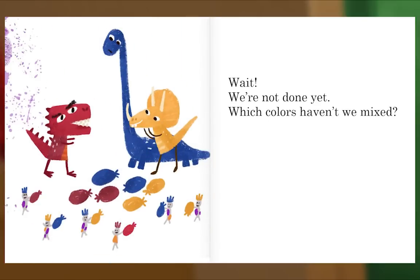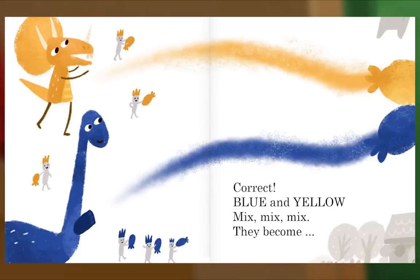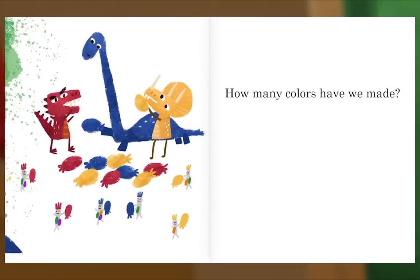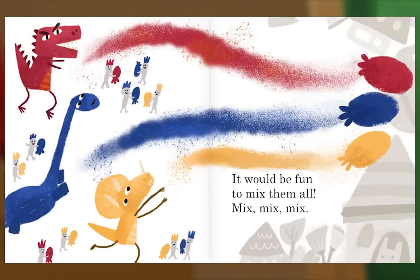Wait! We're not done yet. Which colors haven't we mixed? Blue! Yellow! Correct! Blue and yellow. Mix, mix, mix. They become green! How many colors have we made? It would be fun to mix them all. Mix, mix, mix.